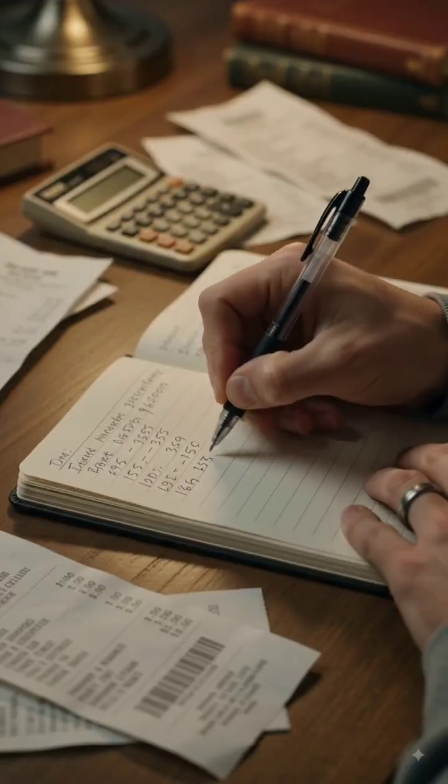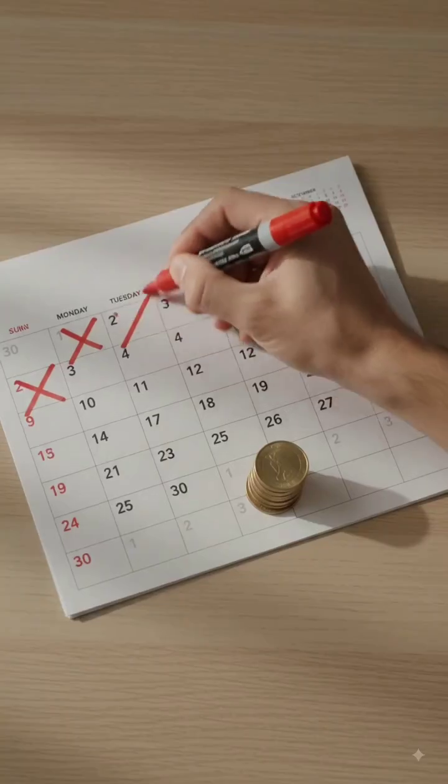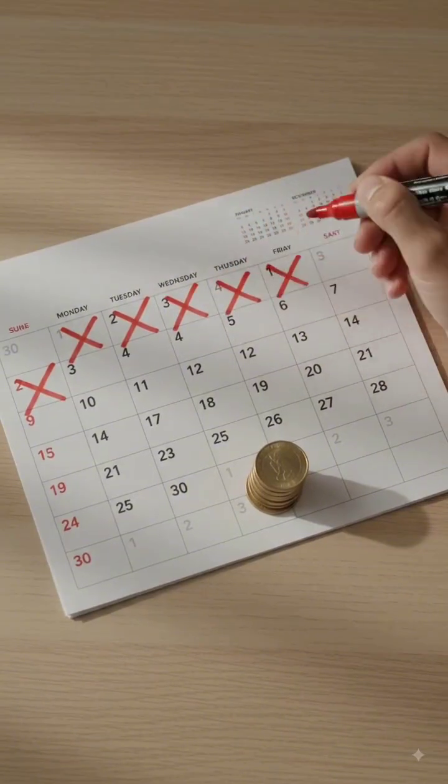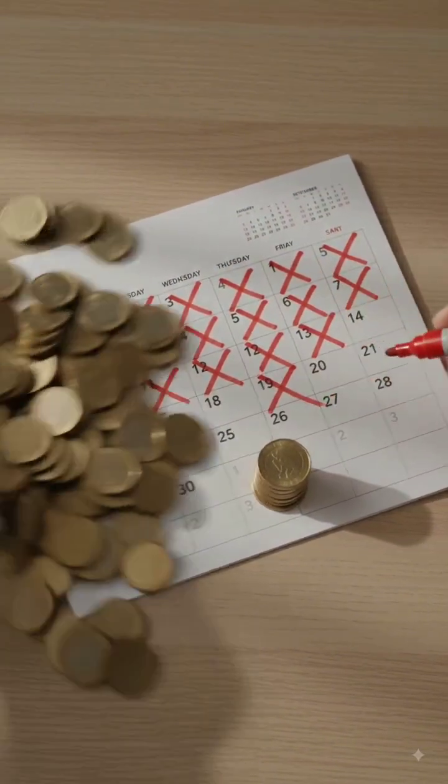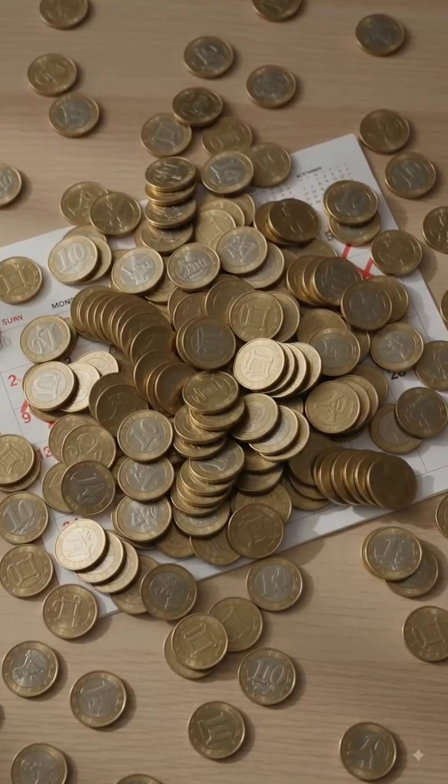30 days ago, I decided to track every single dollar I spent. No exceptions, no excuses. What I found completely changed how I see money. By day 7, I already wanted to quit. By day 30, I understood exactly where my paycheck was disappearing every single month.